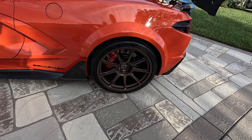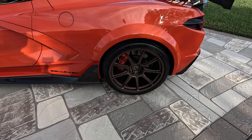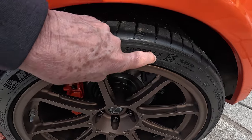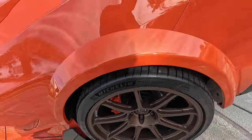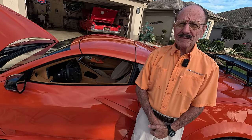I think, if I remember correctly, they take 26 pounds of unsprung weight off the car. And you have some interesting tires on here, the Michelin Pilot Sport 4S, which is interesting. And they're nice and sticky, I'm sure. Yes, you can see by all the stuff stuck to the tire. I know. Any other plans for this car?